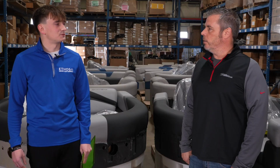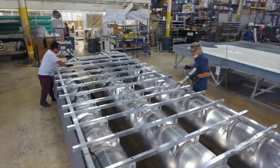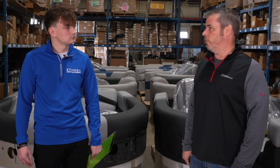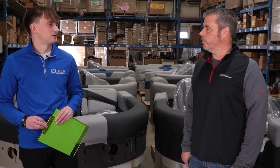How much does an average boat weigh? It really depends on the boat. On average, we feel like there's 1,440 pounds of aluminum in every boat, and then you have the floor and the helm on top of it, and we rate the carrying capacity for passengers based on the dry weight of the boat. So ultimately, the boat's going to weigh somewhere between 2,600 pounds and 4,500 pounds. Ryan, how would you test a pontoon?